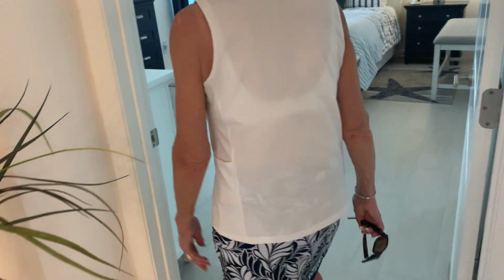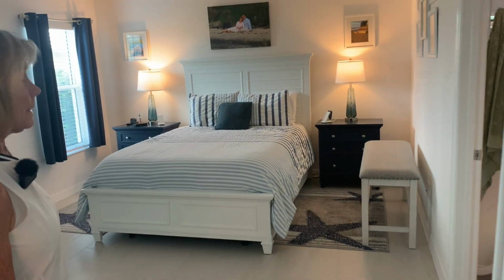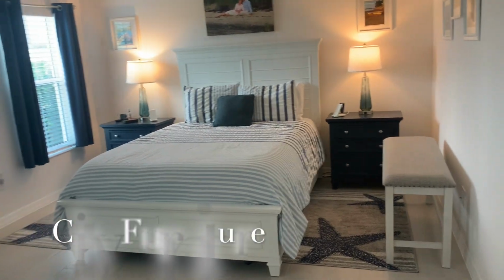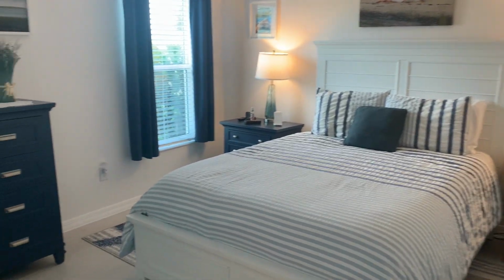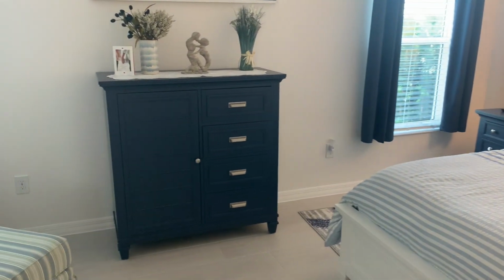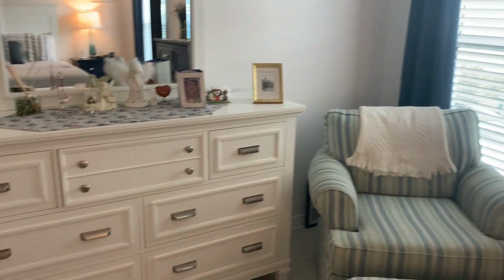Then we have our bedroom, and we bought all this furniture here at City Furniture. So this is our bedroom set. Paul wanted navy blue and I wanted white, so we compromised. We each got what we wanted. Perfect marriage. Yes, compromised.